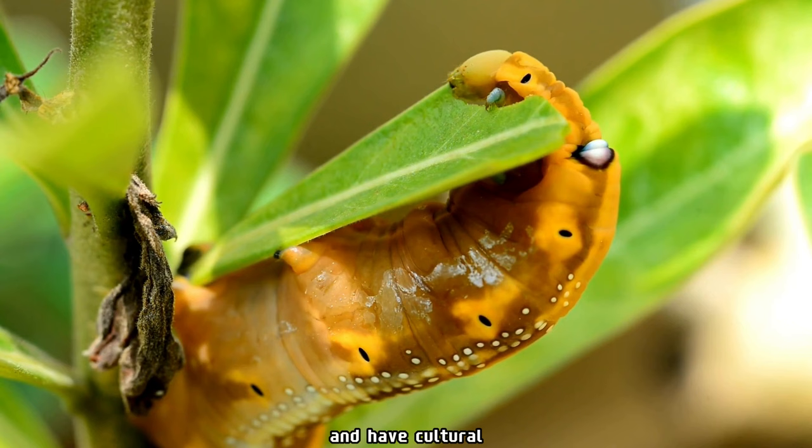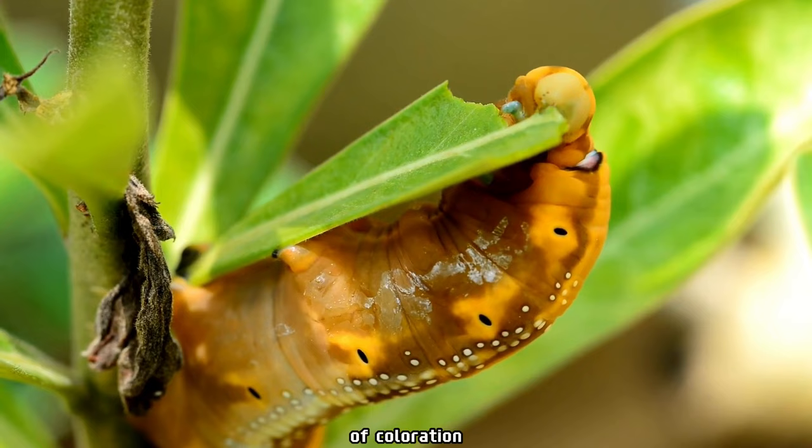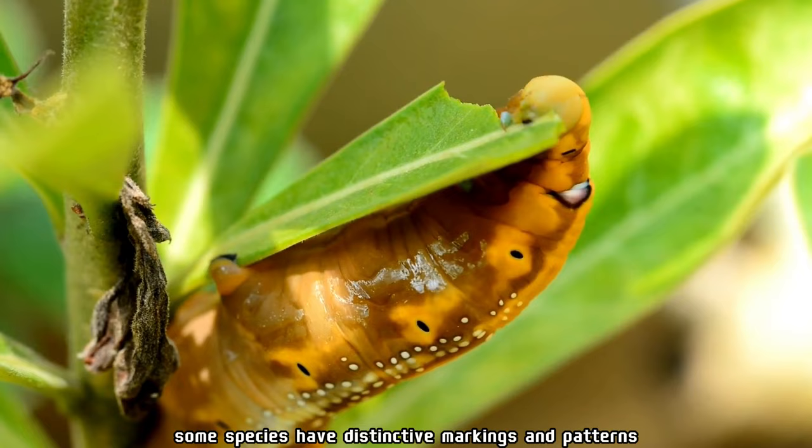Size: these caterpillars are typically larger than many other caterpillar species, with some individuals reaching lengths of several inches. Coloration: they come in various colors and patterns, often featuring vibrant shades of green, yellow, and brown. Some species have distinctive markings and patterns that help them camouflage or deter predators.